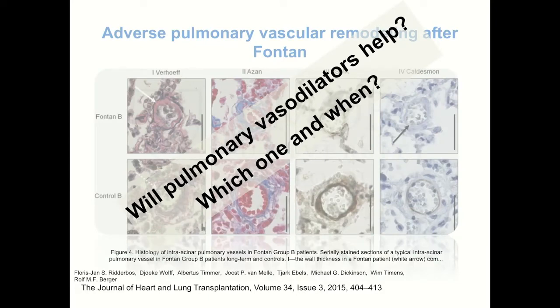So there is some interest in looking at pulmonary arterial vasodilators in these patients. There are some single center studies. When we do clinical trials in Fontan patients, we enroll like 9 patients or 12, so it's really hard to make anything of any of the data. But there's some very limited evidence that PDE5 inhibitors may improve exercise tolerance in these patients. There's also good evidence that exercise improves exercise tolerance in these patients as well, which is cheaper.